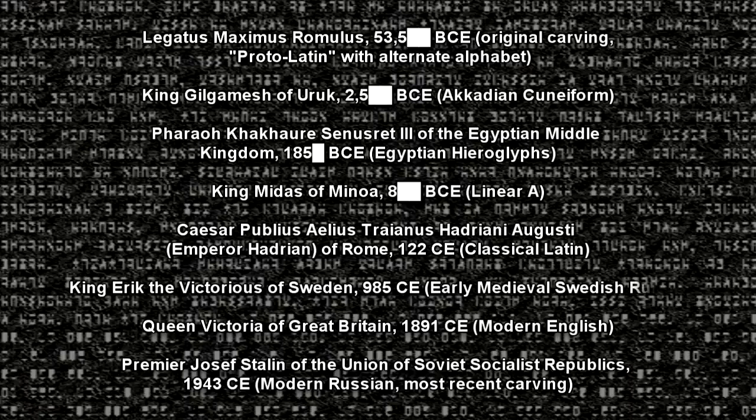Testing has revealed the dates of the carving of different messages to correspond with the approximate dating provided by the different iterations of the message. So far, Foundation researchers have identified the following rulers. Legatus Maximus Romulus, 53,005 BCE, original carving, Proto-Latin, with alternate alphabet.